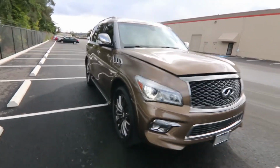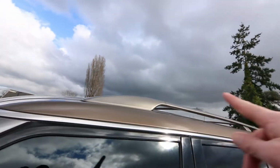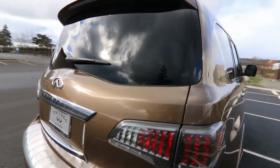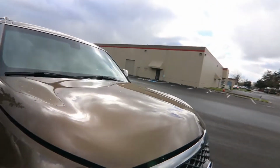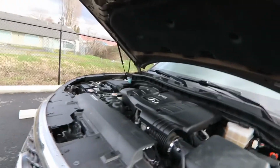I love the styling on the QX80. So also the Limited, normally these are bright chrome accents here and here on the roof rails. With the Limited, they actually have a little bit of a darker tint to the chrome accents. It's slight, but it's very nice when you look at it in person. It really gives it that little extra pizzazz, puts it right over the top, making it look a little bit more special than your regular QX80 when you park them side by side.